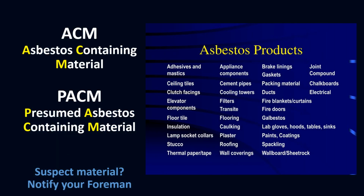In the areas we are working, we proactively test all materials that are presumed asbestos-containing material, known as PACM. If you discover any material during the renovation process that is unfamiliar or suspect, notify your foreman before disturbing the material. If the material composition is unknown by the hospital, it will be sampled to ensure worker safety.